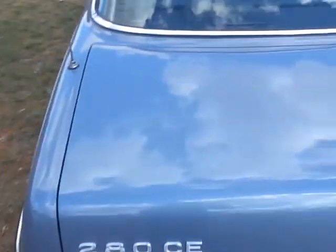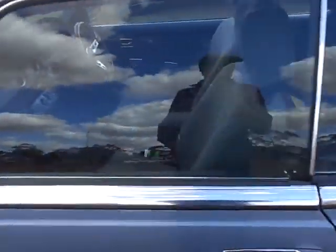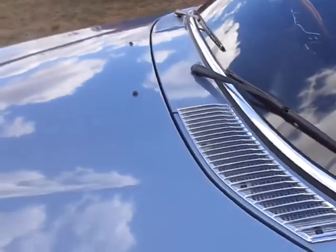Mercedes Benz. Check that out. I reckon this would go like a rocket ship. Yeah, we will. Yeah, we will.